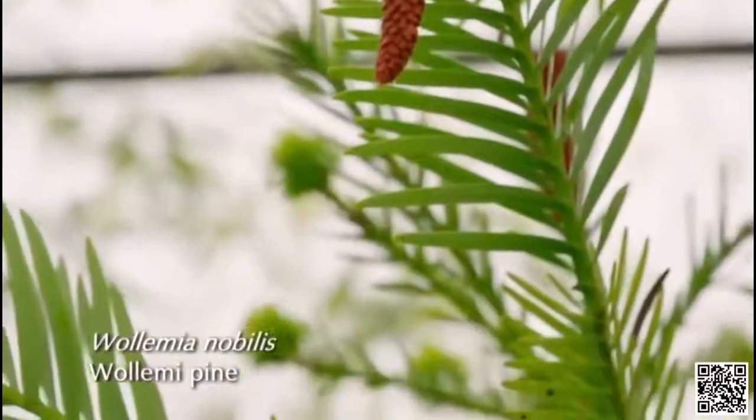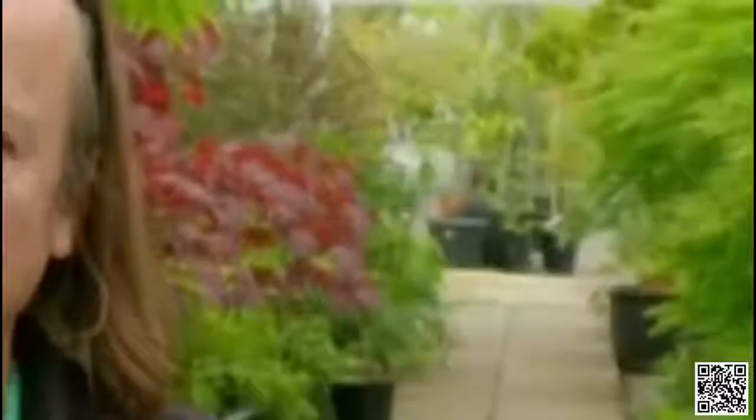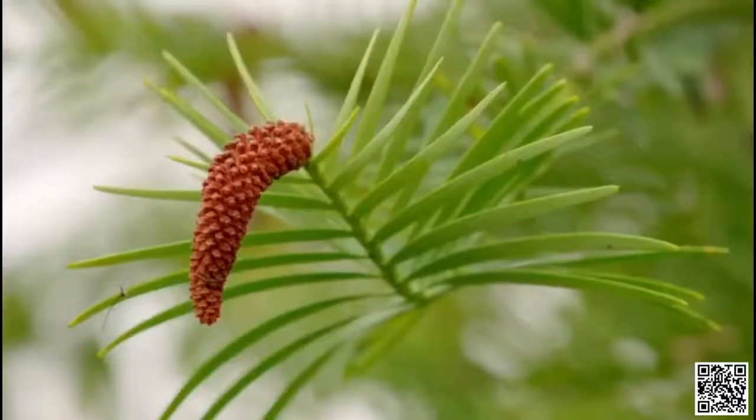Because it was one of the most recent discoveries. I think it was 1996, wasn't it, in New South Wales? But it's a plant that was thought to be extinct, and it dates right back to the Jurassic. And here we are, 2017, and it's headlining in a show garden. It's great, isn't it? Absolutely.